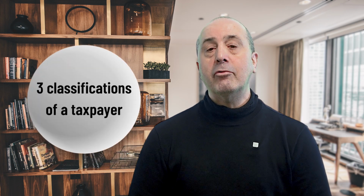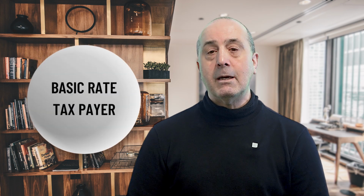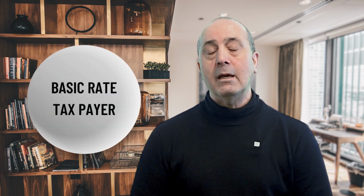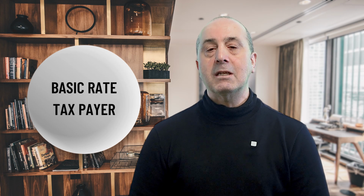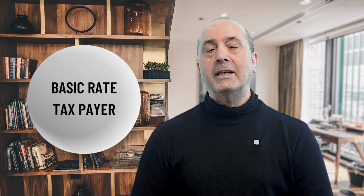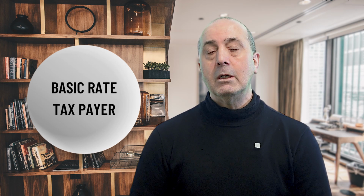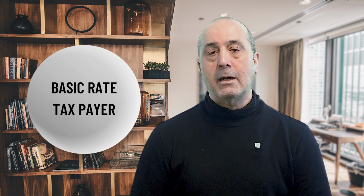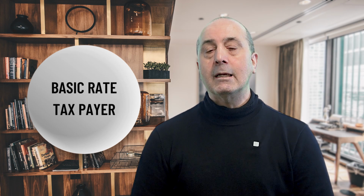Now here's how it works. In the United Kingdom, there are 3 classifications of taxpayer. There's something called a basic rate taxpayer, which for the 23-24 year is where your total income is up to and including £50,270 if you want to be precise. Let's go on a nice working 50k approximation. If your total income is up to that level, you are what's called a basic rate taxpayer. You make a donation, there's no additional reduction on your income tax liability for that particular year in question.